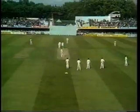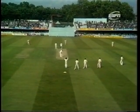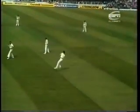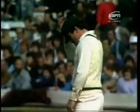We pick up play now in the 3rd over after tea. Terry Alderman is the bowler. Peter Willey is taking strike. 4 runs have been added to take the total on to 264. Here's Peter Walker, and with him is Bob Simpson. Alderman. And that might be out, and that's a miscatch. Alan Border at second slip puts down Peter Willey at 68 with a total on 264.